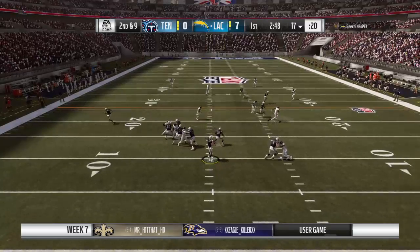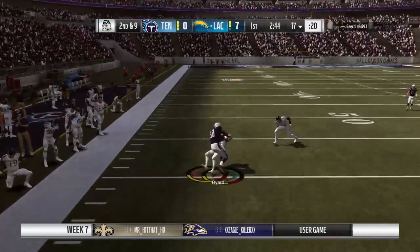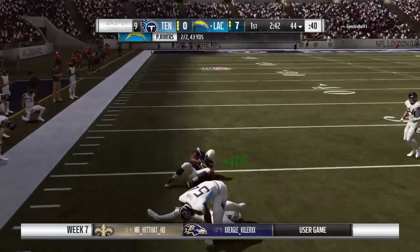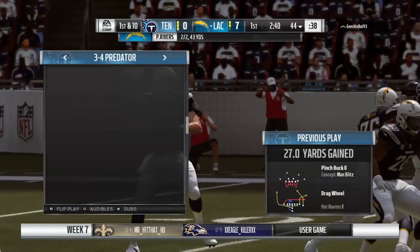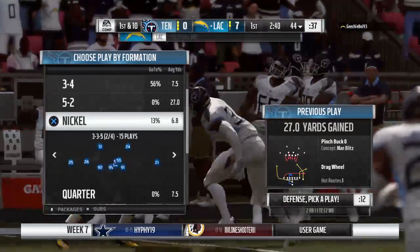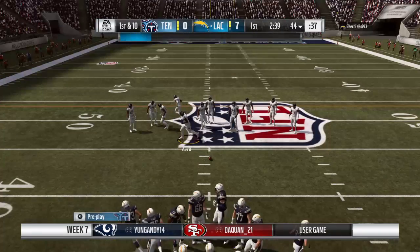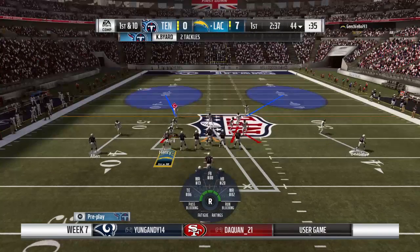Second down, Rivers. And this one complete to Virgil Green. And he'll get this one way up just shy of the 45-yard line. A very solid gain of 27. But when you hit him on the move like that, and he's able to get into open field with a full head of steam, oh boy, it's going to be tough to get him down.